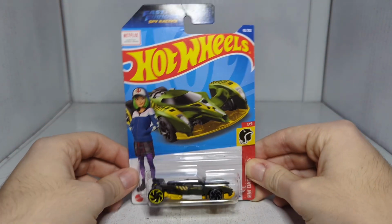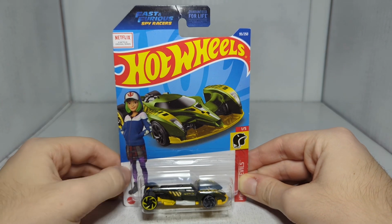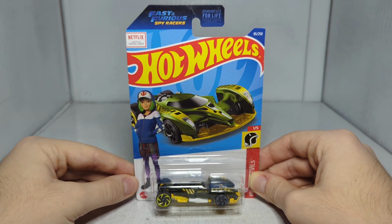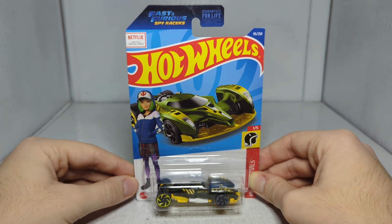And that's the one we're going to start with, honestly, because I really don't know why this is in here. Number 1 of 5 for the series is the Hyper Fin, and it is from the Netflix TV show Fast and the Furious Spy Racers, driven by whoever this character is. I've never seen Fast and the Furious Spy Racers because honestly, an animated Fast and the Furious TV show that does not use real-life vehicles and is very fantastical in ways did the opposite of attract me to it. In fact, it made me go, that sounds stupid, honestly.